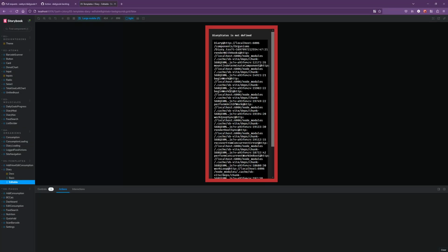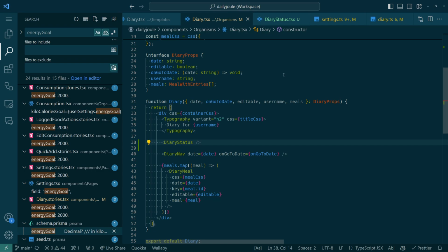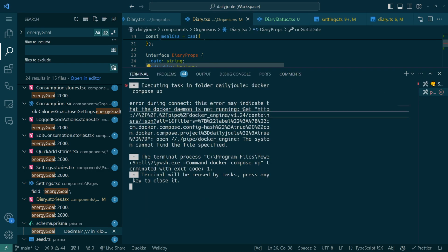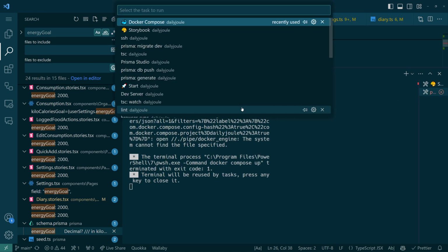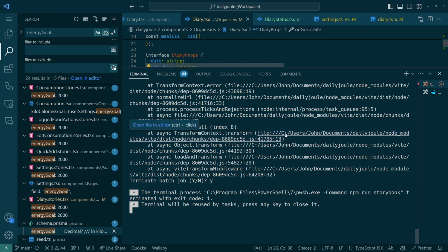And then if we go back here and refresh, and oh yeah, speaking of which, let's run Docker Compose now that Docker should be up and running. Let me restart Storybook.